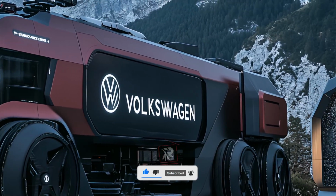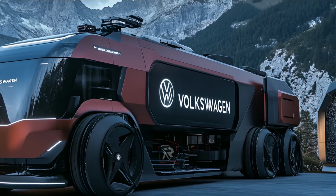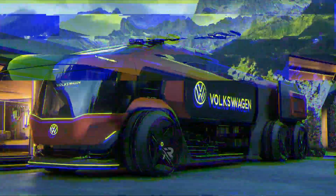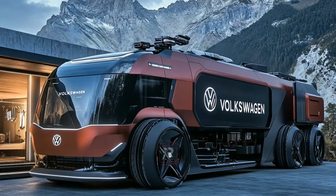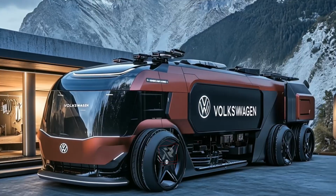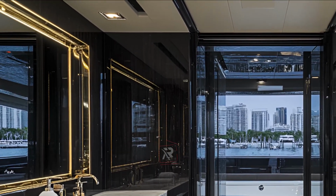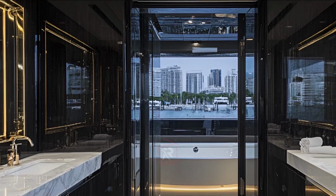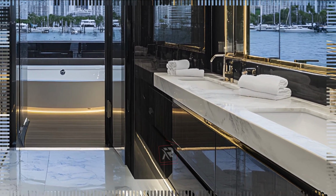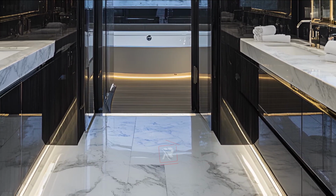Smart tech and connectivity. Smart technology improves every 2025 Volkswagen Motorhome detail. Key features: central touchscreen control panel for lighting, temperature, and system monitoring. Smartphone integration and voice command. Built-in Wi-Fi and 5G connectivity for remote work and streaming. GPS-based route planner and campground locator. Security system with motion sensors, cameras, and remote warnings.